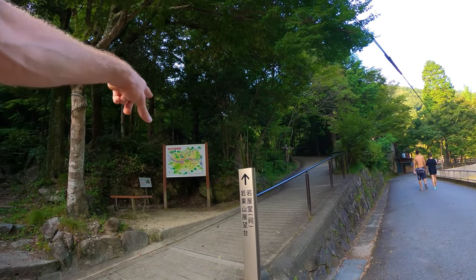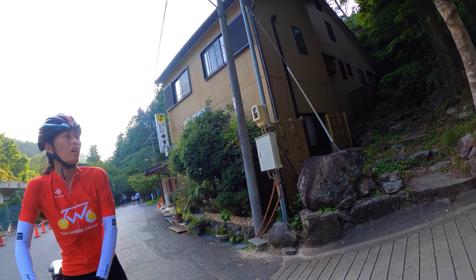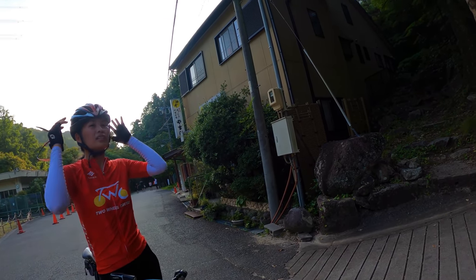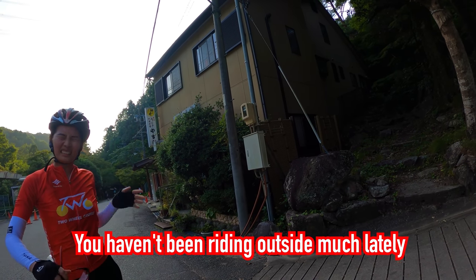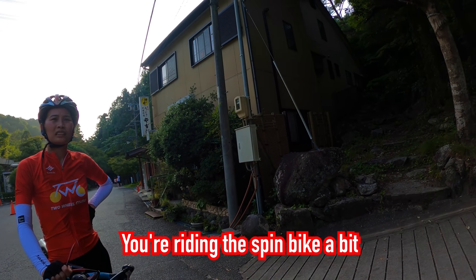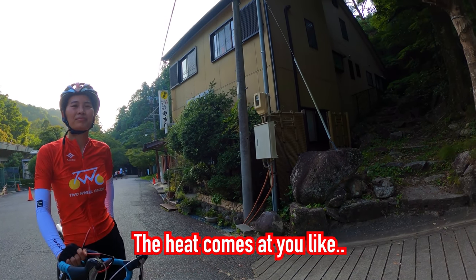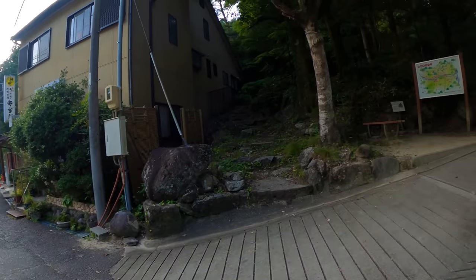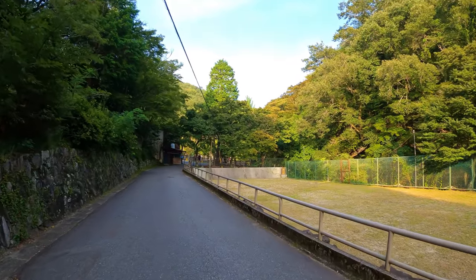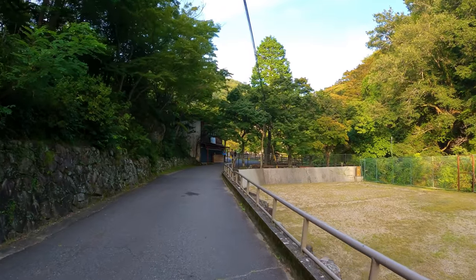And if you wanted to go see the observatory up at the top, you can go up here. You can hike too. Tired? Yeah. So it's Toonchan's first big ride outside in a long time. She hasn't been running outside much lately, and today is especially hot. She's been on the spin bike a bit, but not outside, so she isn't used to the heat. In Japanese, we say mushi atsui. Very, very humid, very hot. Just by walking outside, you're going to be sweating.